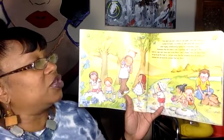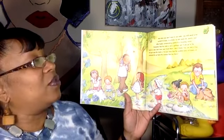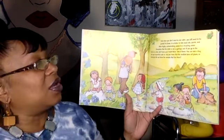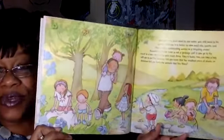If you go to the beach or a lake, don't leave your trash there. Take it home. You can take a bag with you to put the trash in. Did you know that the smallest piece of plastic or aluminum foil can harm the animals that live there?